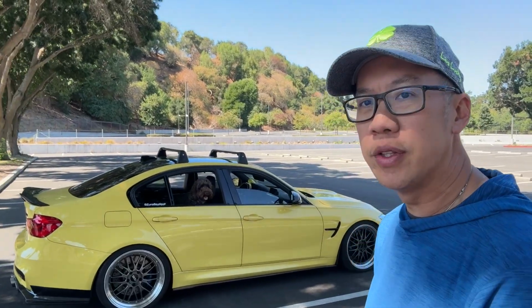One of the cool things about the F80 platform is it's still offered in a manual transmission, but the car is so usable, right? It's so functional. It's got 5 seats, it's got a massive trunk, it's got a reclining back seat so you can fold them down and put a lot of large objects in it. And one of the cool things we like about the car is if you notice the back window, you can see my dog in the back there, the window rolls down all the way. A lot of cars these days, the back window doesn't roll down.